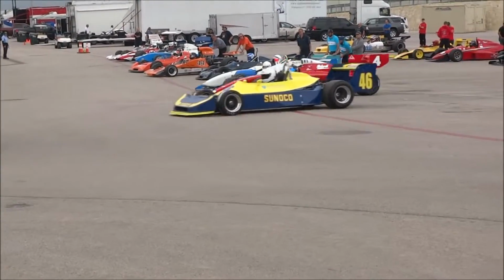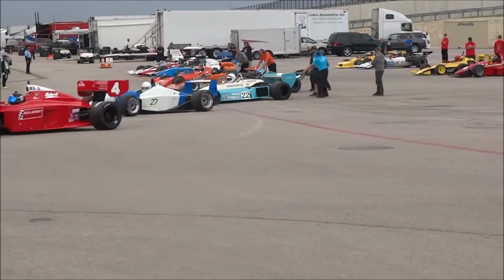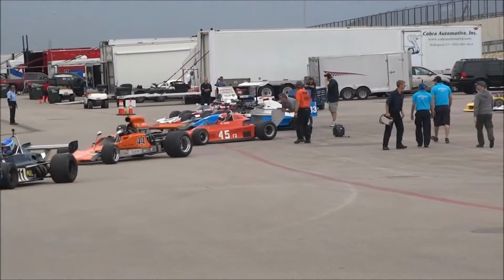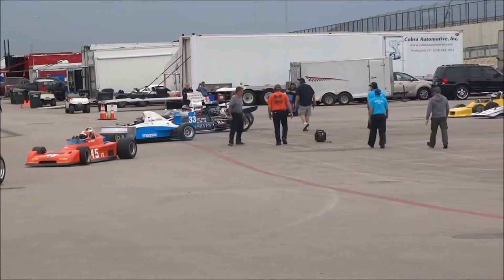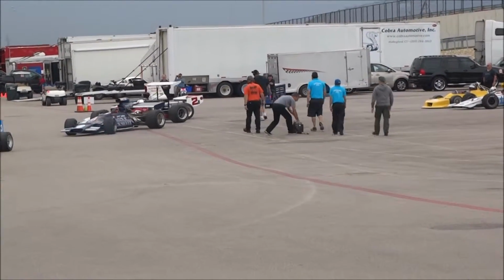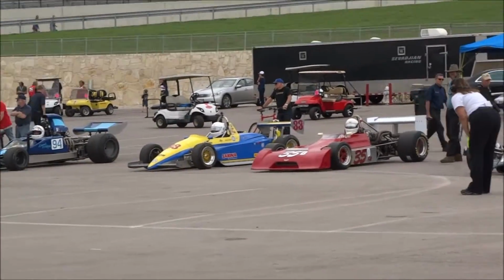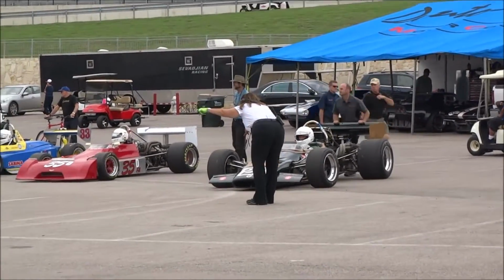Paul Wilson's Formula 5000. 2 Formula Atlantics. Hey, Cal Meeker there. A couple more Formula Atlantics. Another 5000. Another Formula Atlantic. And a Pro Formula Mazda. Another F5000, and on and on. And I was the only Super B.